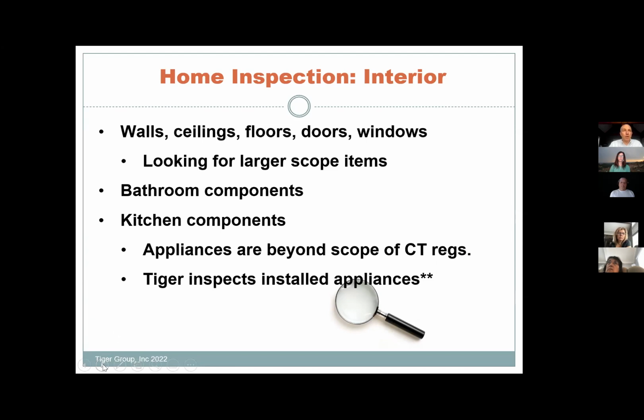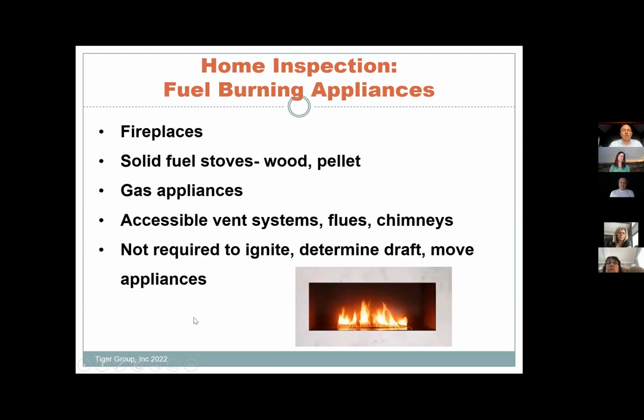Appliances are not required by the state of Connecticut to be inspected. You'll see some variation in the market on that. We have chosen to go beyond that standard and operate installed appliances. So for instance, in the kitchen, dishwasher, cooking equipment, installed microwaves, ventilation equipment, and the like. So you will see some variation on the market there.